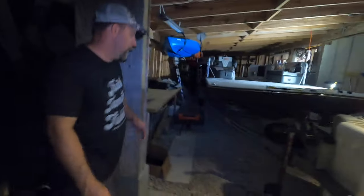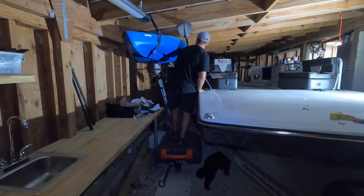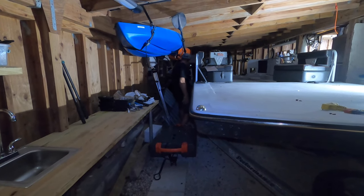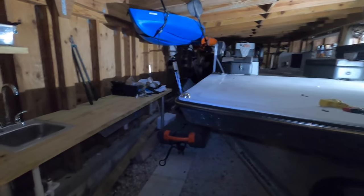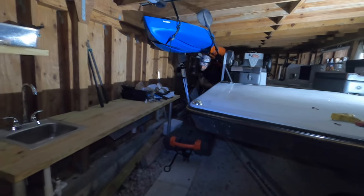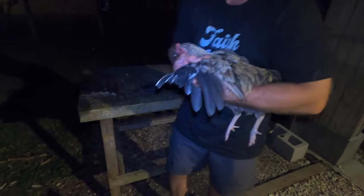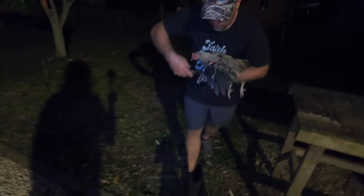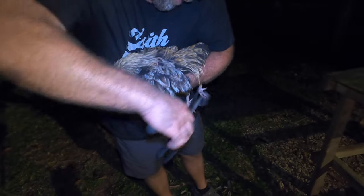There's one on your boat. Such a mess. Oh, that one's a rooster too. Yeah, we'll be eating this one at some point. Look at them wings on that sucker. We cut them out here in the grass. See, he ain't even crying. At least this one's not a big baby.